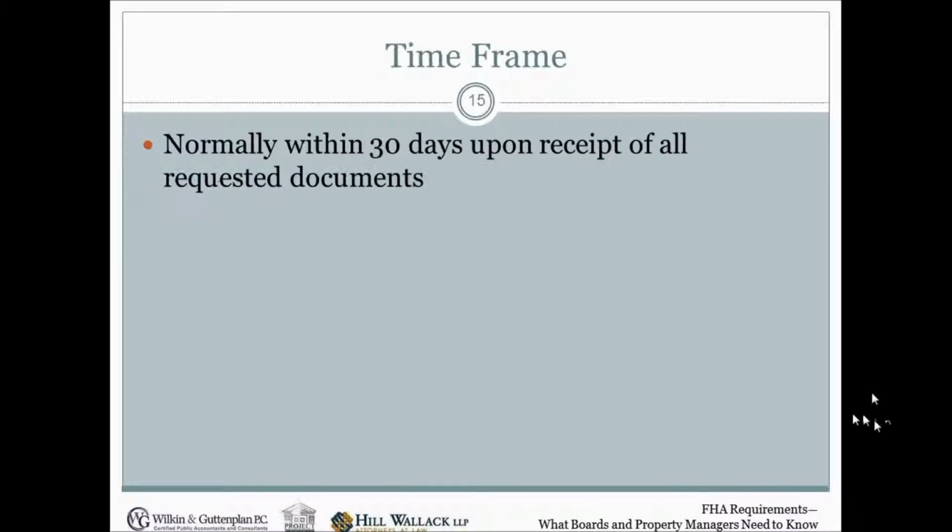Once FHA gets a completed package from us or from a submitter, their current turnaround time is about 30 days from receipt of the completed package. What's not on the slide, of course, is the question about how quickly you can accumulate the necessary documents for a submission and have it ready to submit to FHA. That's a bit of a wild card because it depends upon a variety of things. One is the cooperation from all parties, whether it be the board, management company, attorney, and the like.